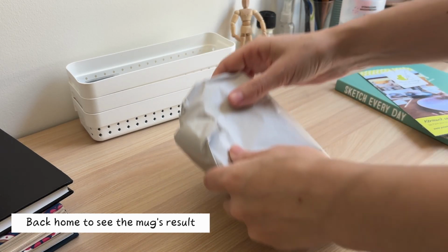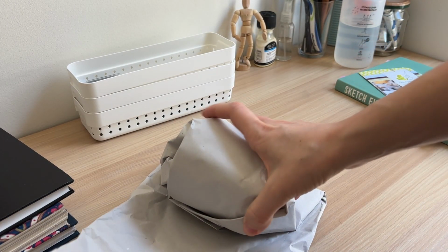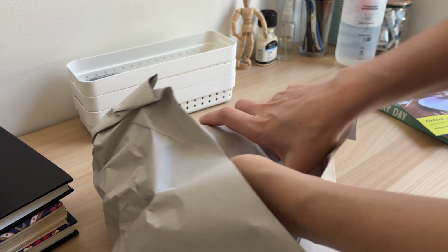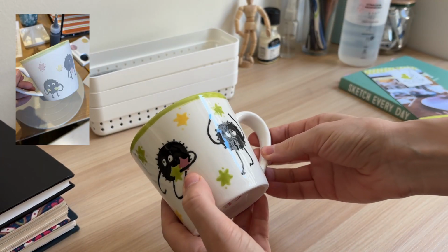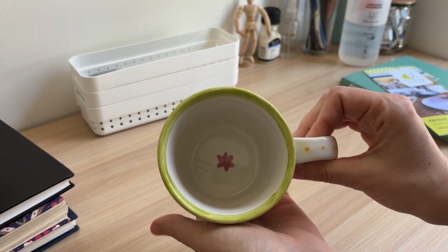Back at home, it's time to see how the mug turned out. The painting is quite different compared to the day I painted it because they finished the ceramic with hand glazed and fired. You can see the difference in the picture in the top corner. And yes, I chose to paint the soot sprites from the movie Spirited Away.